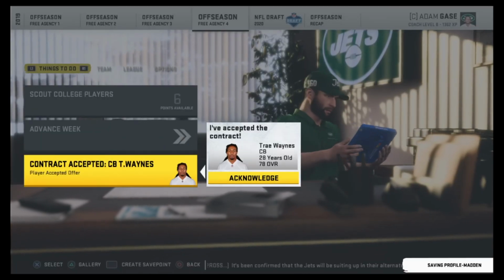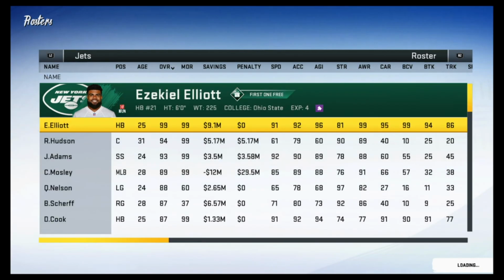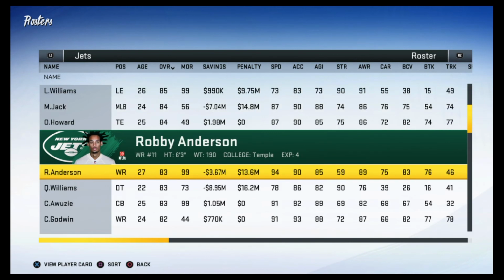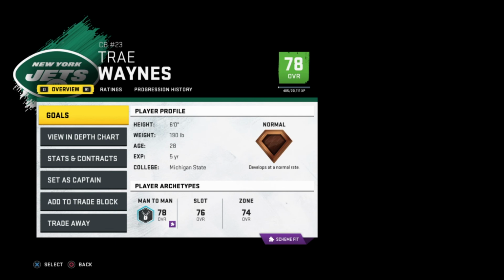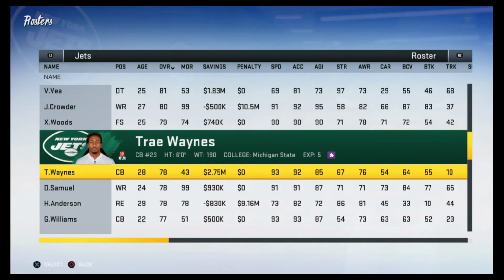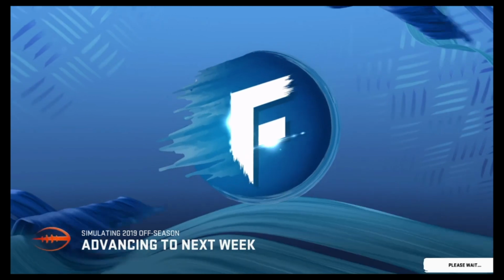So again, we advance, and Trey Waynes accepts. So we're looking good. We still need some work. This is the roster heading into the draft. I like our additions. We really have strong depth. Here's Trey Waynes. Not his actual face, but an important addition. We had needed corners.